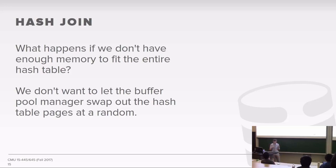So yeah, the locality is the big issue here. Hashing takes a value and can jump randomly anywhere inside your hash table. Now, if your tables are very skewed, which is often the case in real workloads, then it may be the case that all the attributes you're trying to join on will be the same, so they're always going to hash to the same bucket. But in practice, it's usually not the case. So if the buffer pool manager starts swapping out the pages of our hash table willy-nilly, then in the worst case scenario, for every single tuple that we have to look at in the inner relation as we scan through, that's always going to be a cache miss, and we're always going to have to go out to disk to get it.